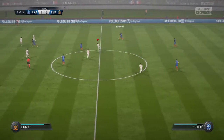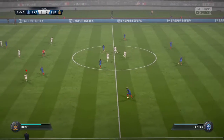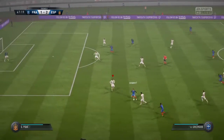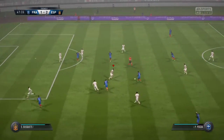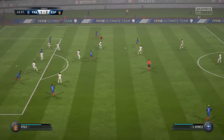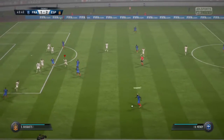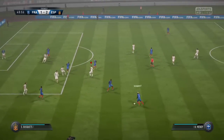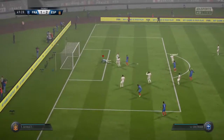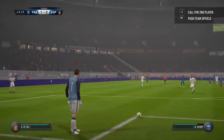Dembele. Benjamin Mendy. Moving forward with some danger to the opposition now they're here. Sidibe. Dembele. Mendy. Pogba. Got it back again from his teammate. Griezmann. Shot on. Well, nowhere near. No, he's miscued that one. Miscued it badly.